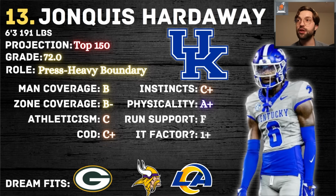Top speed may be a concern. Does have some north to south change of direction issues. He does a much better job when closer to the wide receiver in press. Not afraid of contact, but not effective versus offensive line.